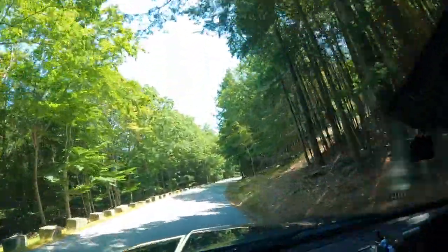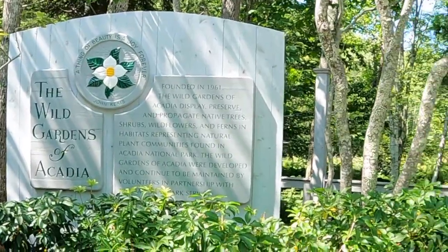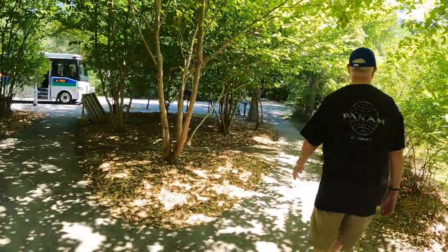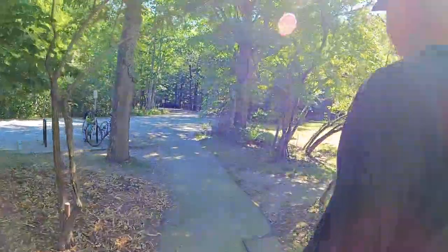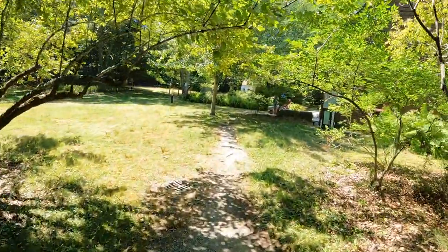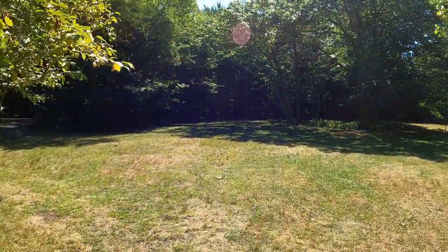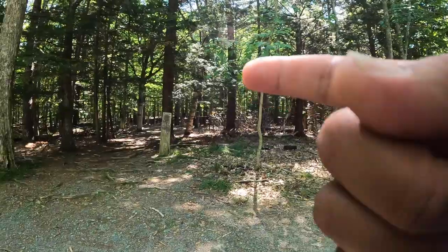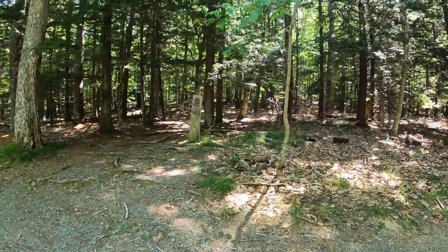They chopped them all down. Maybe you could see something. Uh-huh. I see. That's the start of the Wild Gardens. Oh, okay. Thank you. Enjoy your fresh air. Thank you. So do we go that way? We go that way or that way? I'd stay on the trail. I thought she said it was that way.